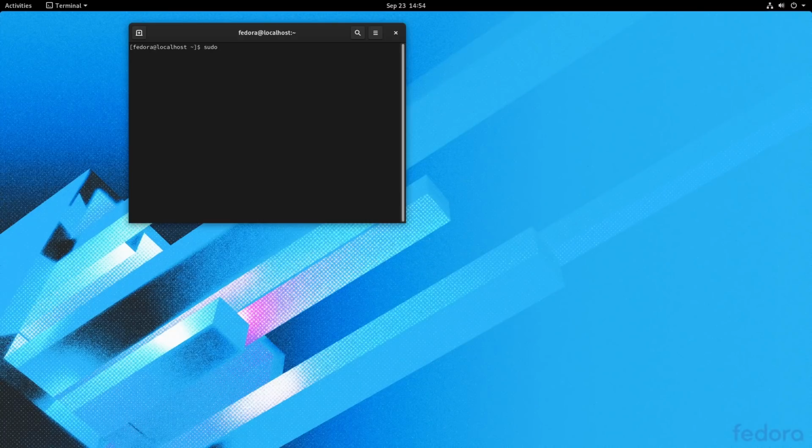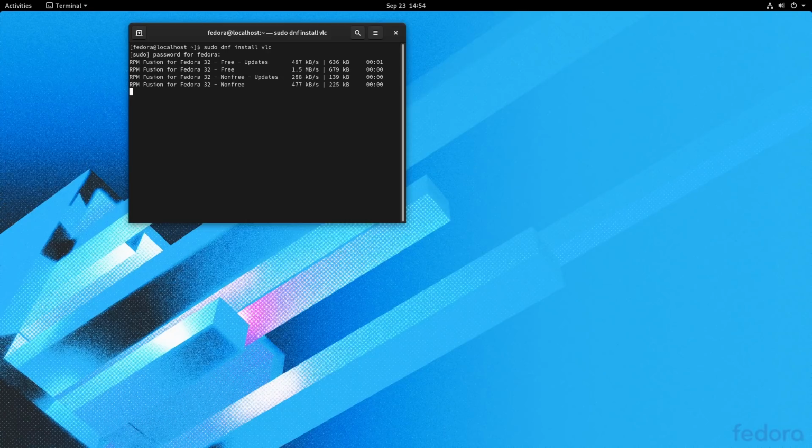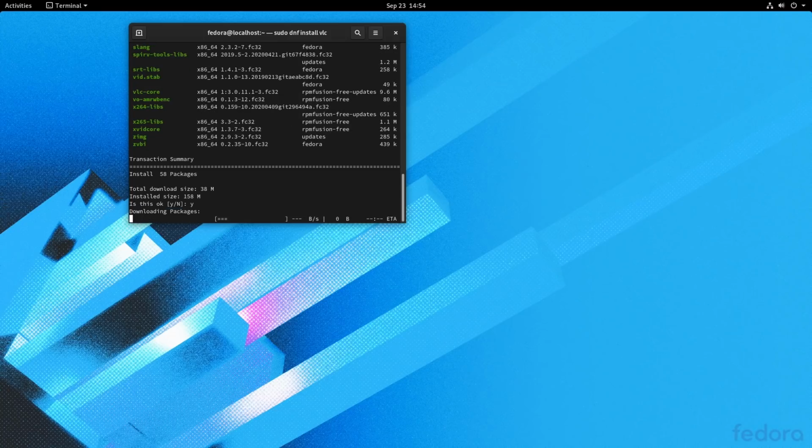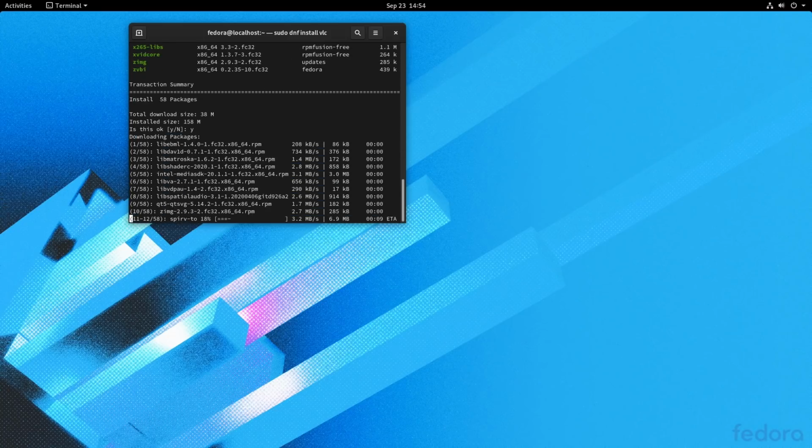So we'll do sudo dnf install VLC. It should run an update of all of the repositories, and then it should hopefully install that. I think what happened is we might have to reboot the system to get that showing up. So there you can see now it's doing our non-free RPM Fusion as well as everything else. And now we have the ability to install VLC.